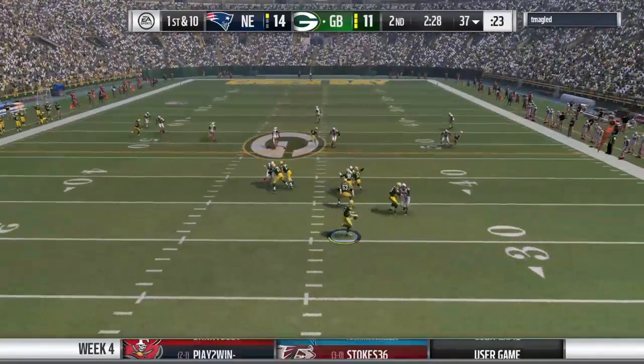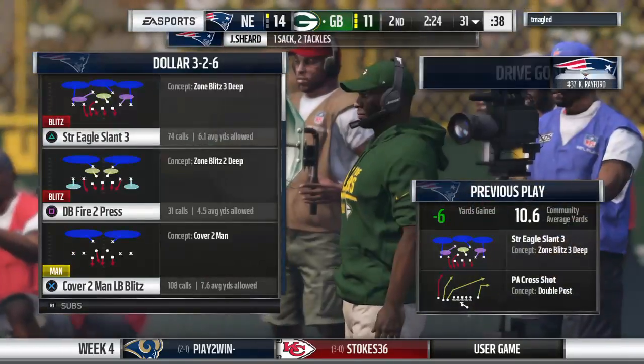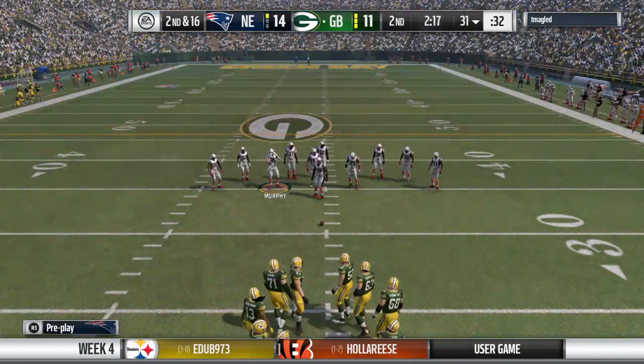And now what he's trying to do is use his body. And no escaping this time as he'll go down. They got him for a sack. Jabal Sheard in there to sack him for a loss of 6.